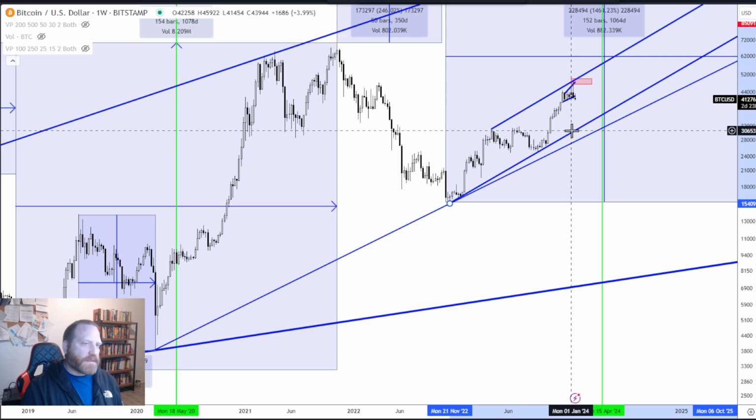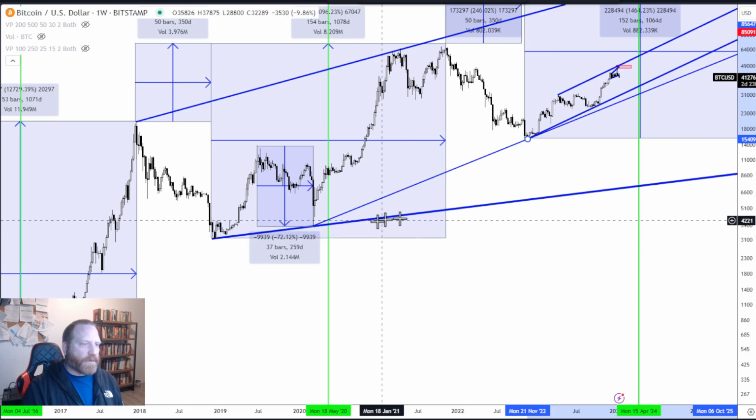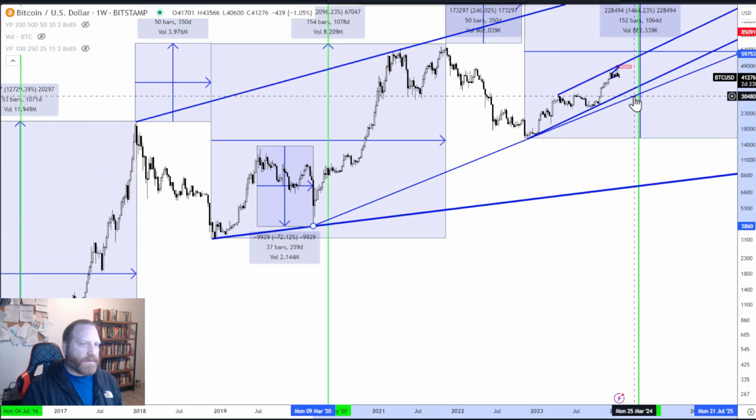I think this is the minimum at which we will go. It's likely that we'll go at this other support that is traced from this low to that one. They're really close, so it's pretty much the same thing, but around 30, anywhere between 31 and 35K, I would say.